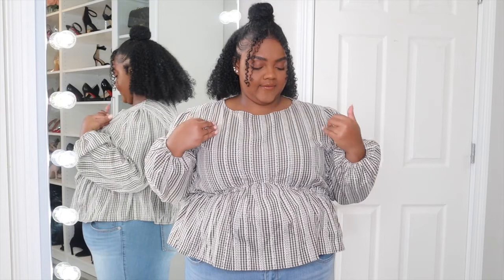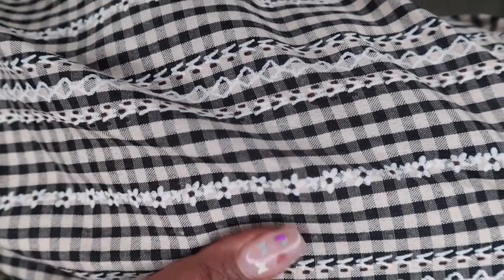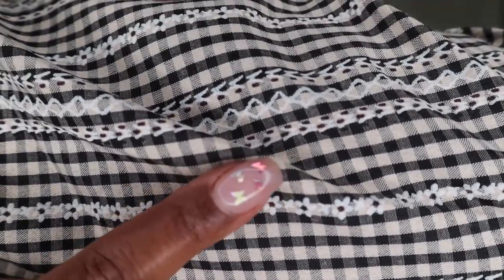That was the look I was going for when I decided to put it in my cart. It does have this plaid pattern, and then this cross stitching of white with some flowers, and that also threw me because I saw it and almost thought of a picnic table material, not material, but pattern, that's the word I was looking for, picnic pattern. But I actually like it. I think that it's still really cute and different.